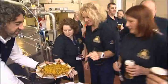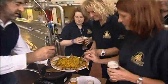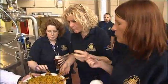Right, this is what this sort of food's all about. If you want a bit of bread, just tear it off. There you go. It might be quite hot. Spicy hot and hot hot.